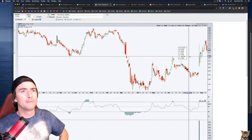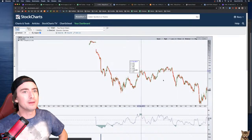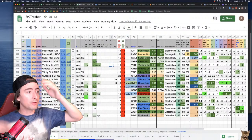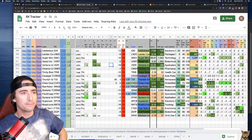Like we said, I don't love it, but it would be a secular play. We'll see if it keeps on selling off here. Fortunately, there weren't too many movers on the market today. Flex Shopper is coming back to earth. That was that small cap one.